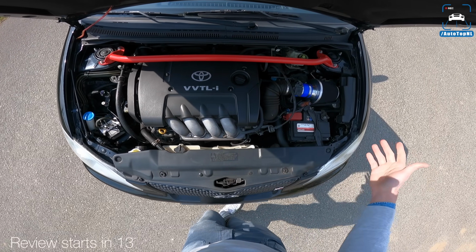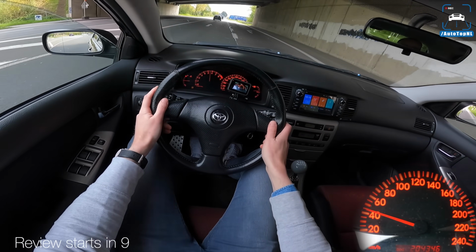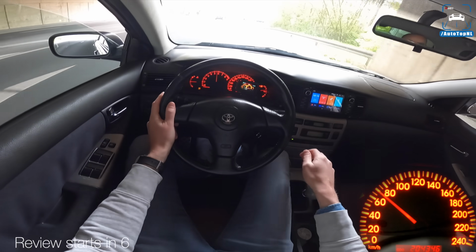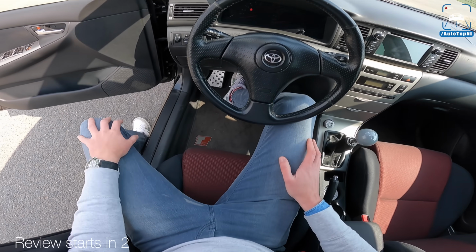This is basically Toyota's version of VTEC. Little sound check. Like loosey-goosey and a grandma car.